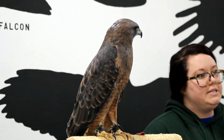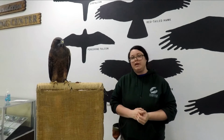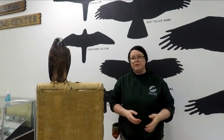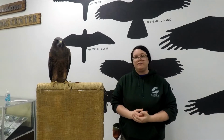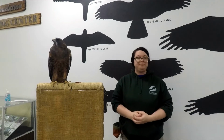We think she was probably chasing some food and got struck by a car, and her left wing had to be partially amputated. We did not do her rehabilitation here at the Raptor Center. It was done in Utah. However, we wanted a Swainson's hawk for our education birds so they could educate about her species in the state of Alaska. Great question, though.